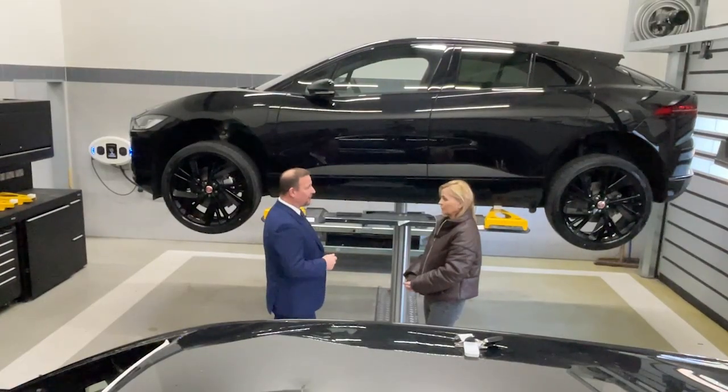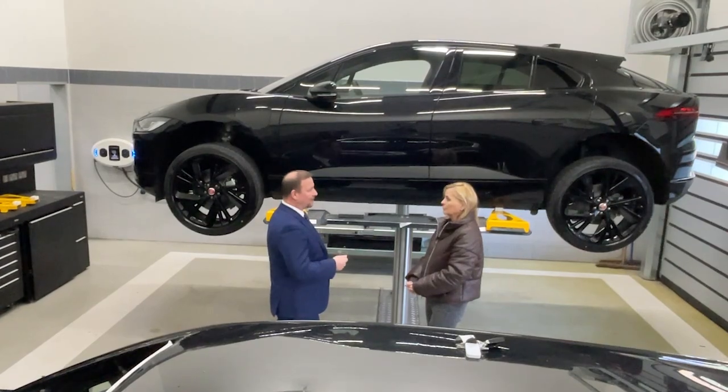Is servicing the brakes the same on an EV? The brake system itself is probably almost identical. It works in the same sort of way. Obviously what happens with an EV, because we've got regenerative braking, we generally don't use them. And particularly some of the vehicles that rely on very serious regenerative braking, such as one pedal, the reality is you could probably do a 100-mile trip without touching your brakes.